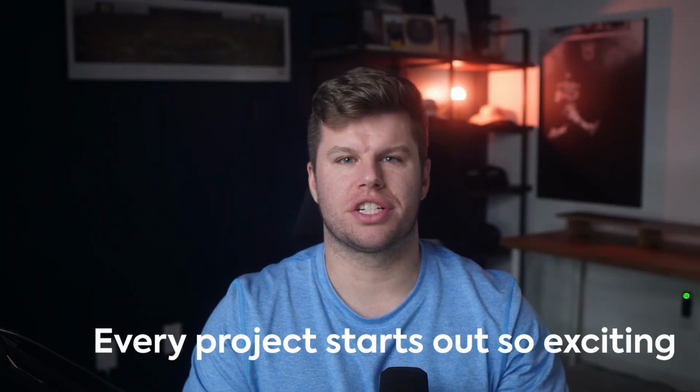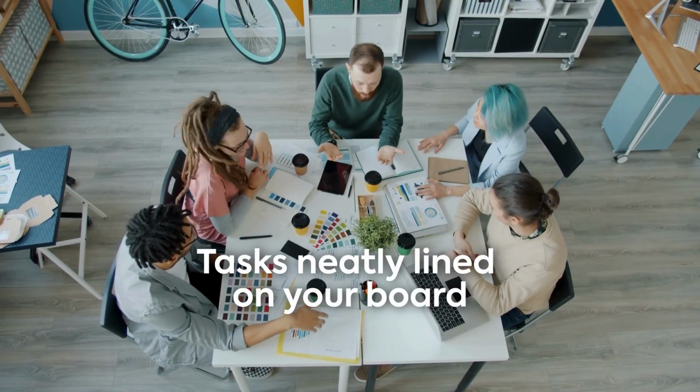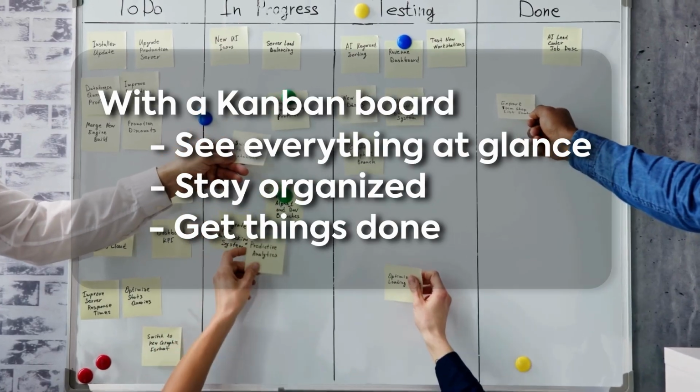You know how every project starts out so exciting? You've got ideas flying, plans coming together, and everything looks neatly lined up on your board. But as your team grows, projects pile up, cards multiply, deadlines slip. That's when a Kanban board becomes your best friend. It helps you see everything at a glance, stay organized, and actually get stuff done.